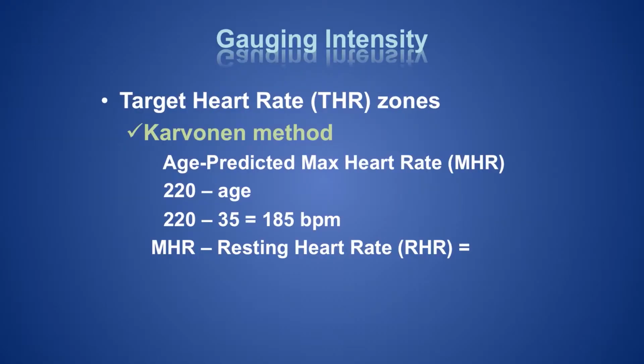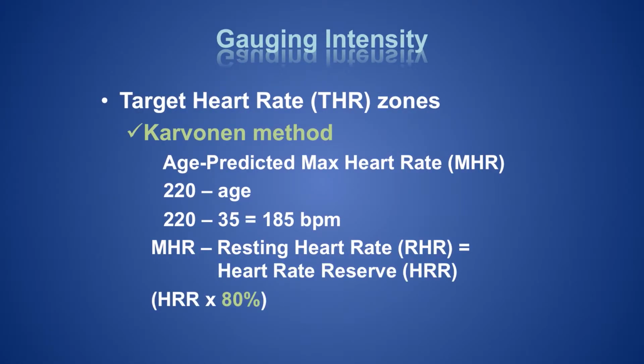When you feel the first beat, start with a count of 0, and you continue counting for at least 15 seconds. So you'll count 0, 1, 2. If you stop at 15 seconds, multiply that number by 4 and you have your resting heart rate. But the most accurate way would be to measure your pulse for the full 60 seconds. After subtracting your resting heart rate from max heart rate, you'll have your heart rate reserve. This is the number you multiply by 80 and 85% to determine your high intensity training range. Finally, you'll add back in your resting heart rate.